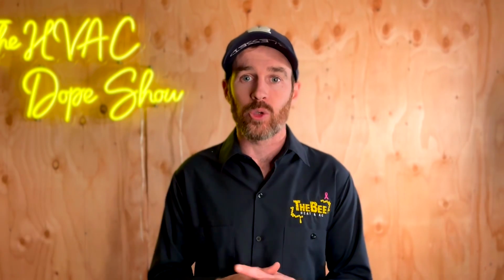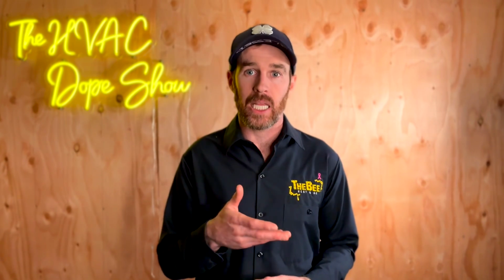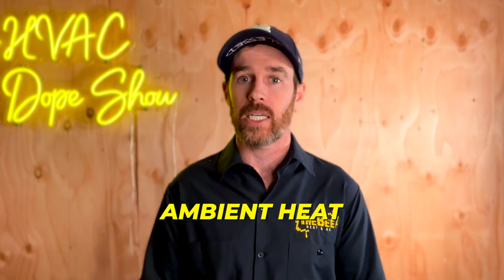One of the ways that we do this is making sure that it's inside the insulation connected to the exhaust termination, because by running the condensate line through the same insulation as the exhaust, there is enough ambient heat from the exhaust to keep the water from freezing on cold nights, and therefore keeps your system running.